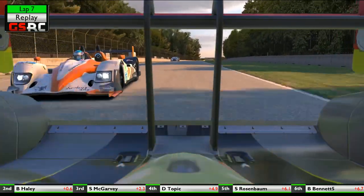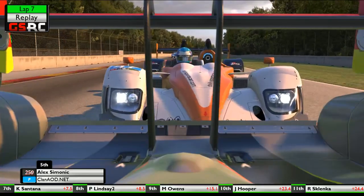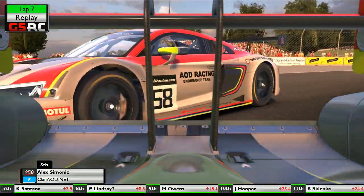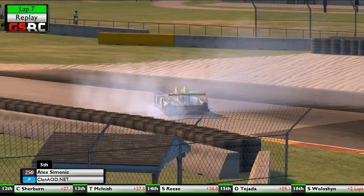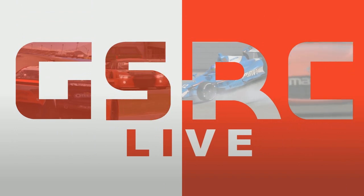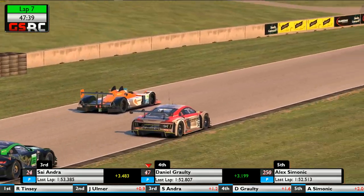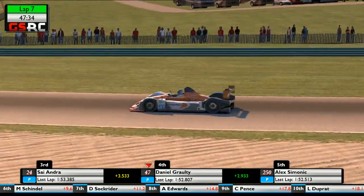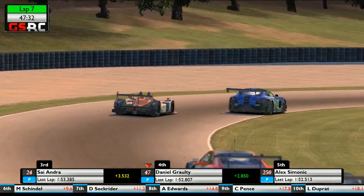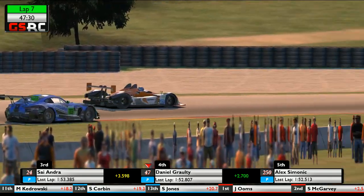So Gralti gave up this position. You'll see him lift and come out of the way, but then braked way too late into the corner. Just the lightest of touches sent him around. That was Kevin Santana they were trying to get around. You got to remember these prototypes are so downforce driven that in those low speed corners, when there's not a lot of air moving over the wings, they're so light that the slightest contact will do that to them.